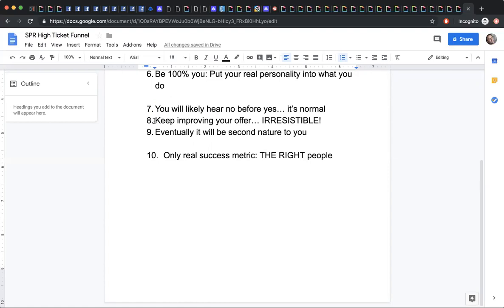for them, especially when you're on the phone with the right people, when you're talking to somebody and you think, that's totally the right person. Even if you didn't sell them, replay it: what could I have improved? How could I have made that better? How could I have made that more of a slam dunk for them? And eventually what you'll find is it'll be second nature to you.